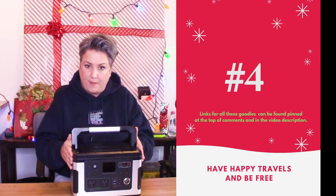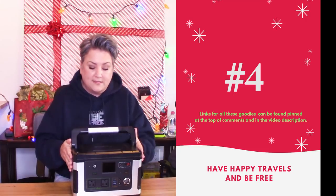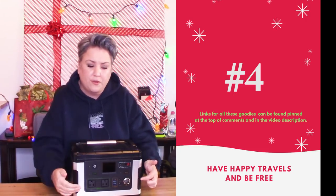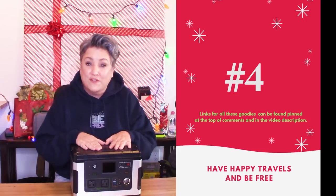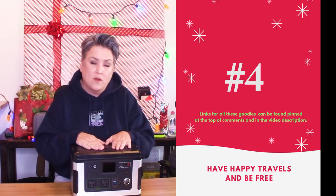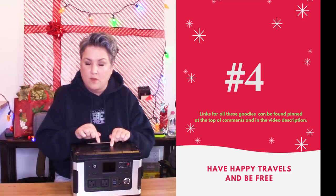It can charge off a solar panel or off your 12 volt when you're driving or on the wall, and it stays charged for a long time. And then you can run a CPAP or charge your computer, a small TV, a small refrigerator. It is a lithium battery, and it also has a pure sine wave inverter, so it's great for charging high-end electronics like your laptop. This one runs $500, but they do frequently go on sale during the holidays, so look out for this one or the other ones.